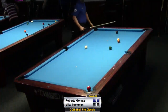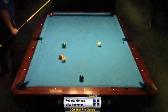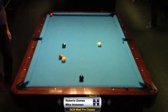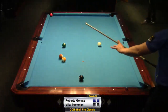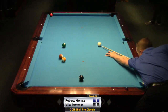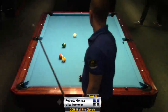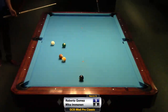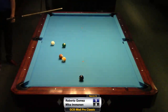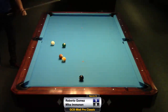Ooh, he was shooting them both in and playing position on the 6. Right. Just in case. How do you like that? Wow. How do you like that? Overcooked it. He can shoot this in the side and completely bypass the 7-8. I mean 7-9.